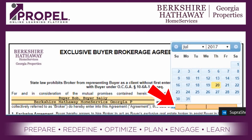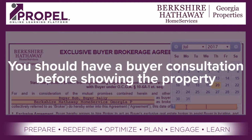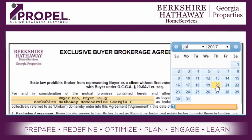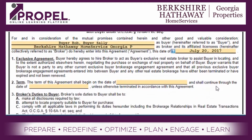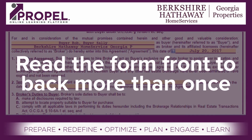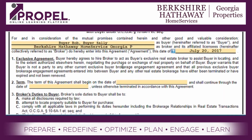Now, the date of the agreement is going to be the date that you're meeting with the buyer or the first meaningful conversation. We always suggest that you have a buyer consultation or at least a sit-down information setting before you actually go out and show them property. So let's just say today it's July 20th, we'll enter in that date. As you go through the form, we suggest that you read the form from front to back a couple of times just so you understand and know what you're talking about if they're asking you questions.